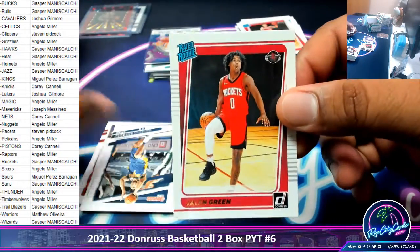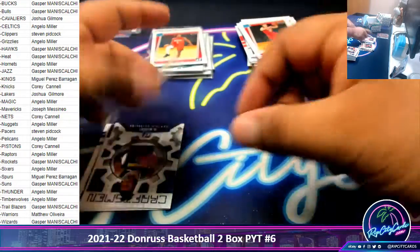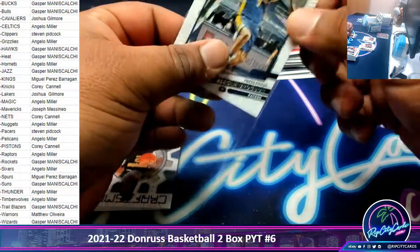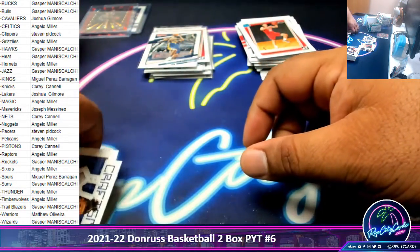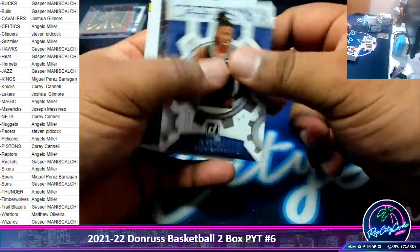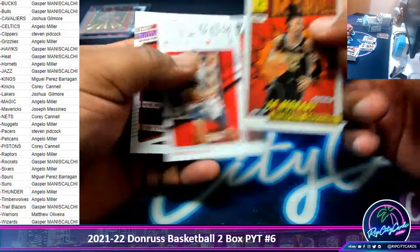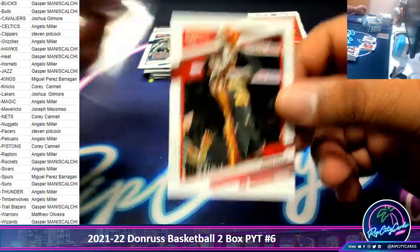Jalen Green, rated rookie Rockets. Malcolm Brogdon, press proof Pacers. John Collins to 199 Hawks.